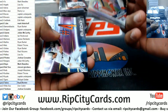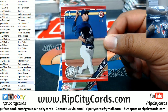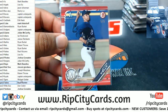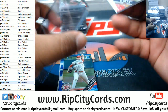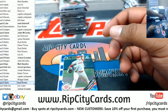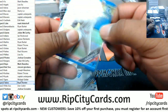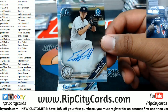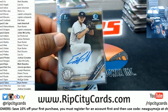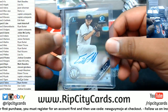Ooh, I see a red. Oh, damn it. It's not autoed, though. Antoine Kelly. It is an eBay 101. Red paper numbered 5 of 5. Little brewer situation there. Decent. Nick Lodolo /150. Reds non-auto. Ethan Small /499. Coming up big for the Brewers. See what I did there? Yeah, I make myself laugh. Brewers hit.